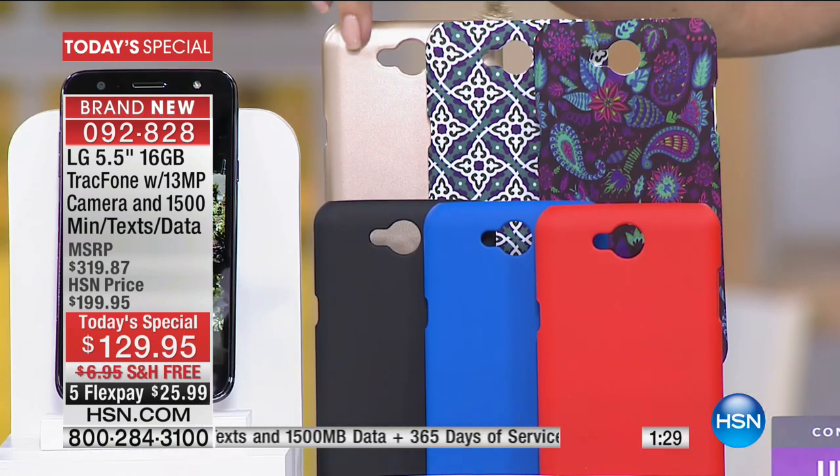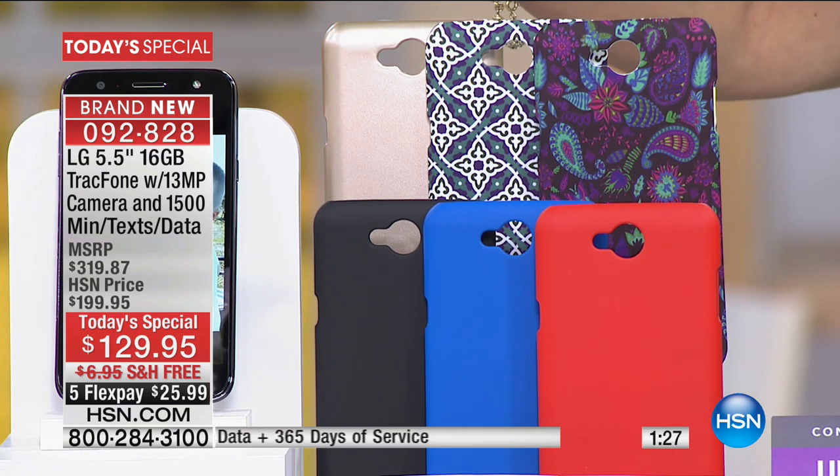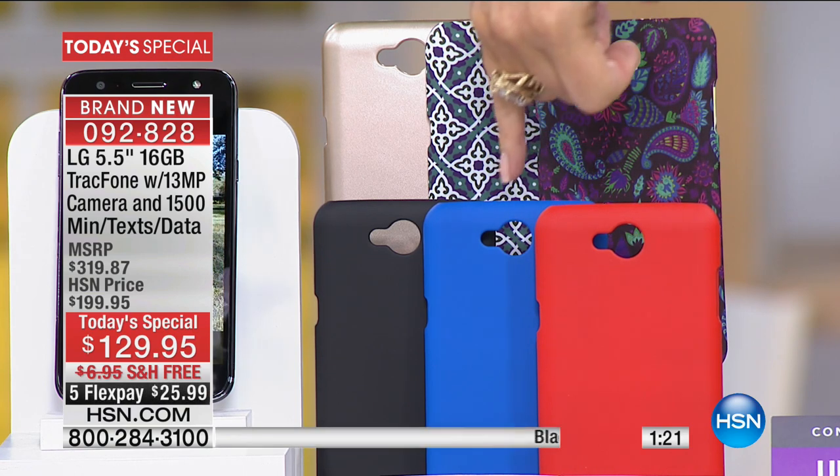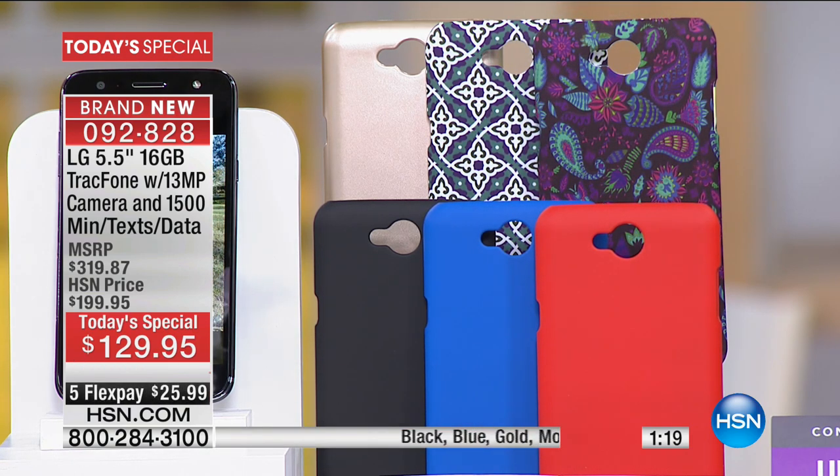That metallic is so pretty. Isn't it chic? It's very, very high end. Yes, absolutely. This is your Moroccan. You have your purple paisley. Red is now getting limited. And then we also have the blue. You get your car charger.